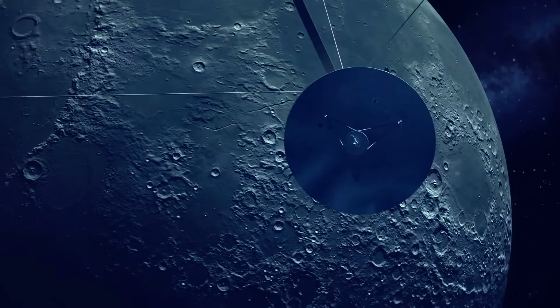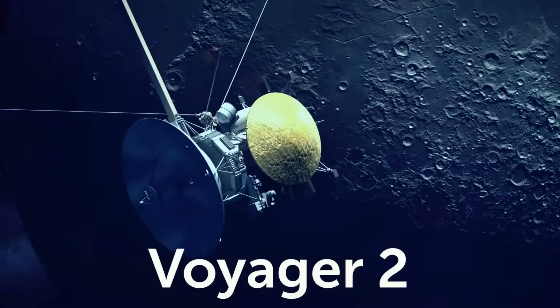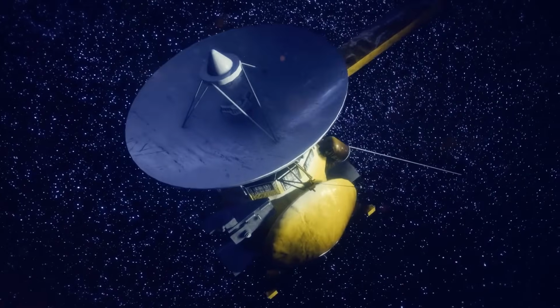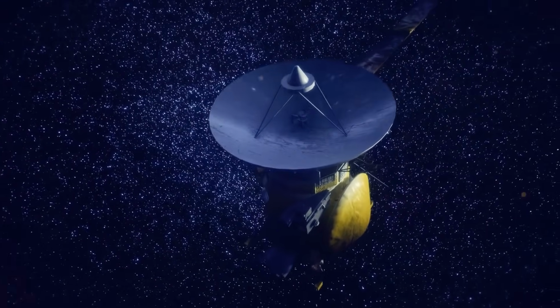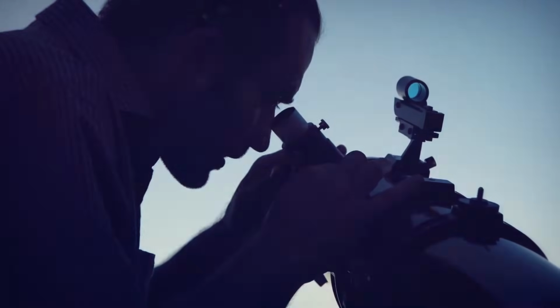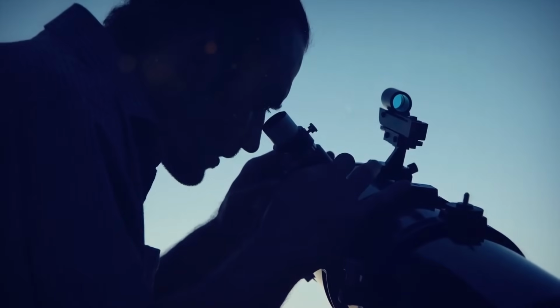Well, at least the second spacecraft, Voyager 2, is totally fine, even though it's also currently in interstellar space at a distance of 12 billion miles from Earth. Anyway, we can only wait for news and hope that the problem will be resolved.